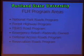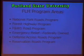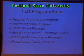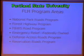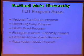We also have a few, at a very low dollar value, Fish and Wildlife Service projects scattered around the Northwest on little Fish and Wildlife Service preserves and fisheries and the like. And when there's a big flood like we had in 96, 98, or St. Helens back in the early 80s, we also manage the emergency relief program and do the work ourselves, or hire consultants, or have the Forest Service do the work to repair those. And then there's a small amount of defense access roads. We gravel county roads out in the middle of Montana that lead to the missile bases out there.